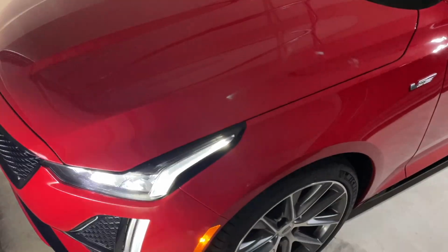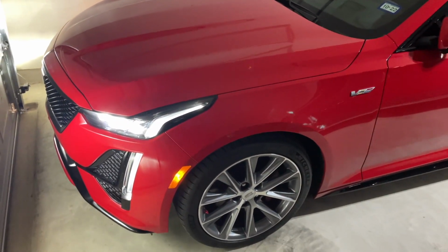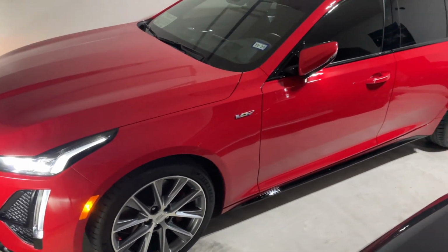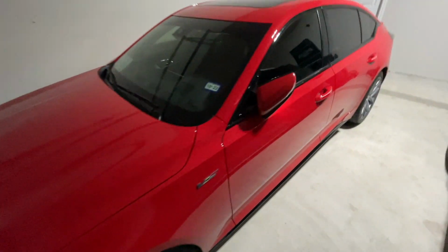Well, this is probably going to be one of the most comfortable cars to drive in. I mean, it's a Cadillac. So the Cadillac brand holds its own when it comes to comfort and feel. Just because this is a sporty model of the Cadillac, it doesn't mean that it's not comfortable.